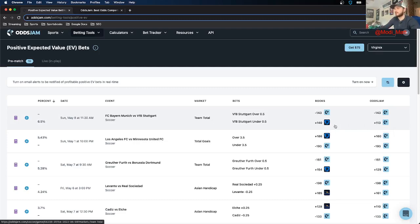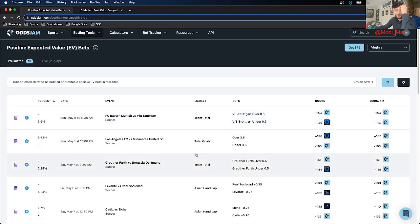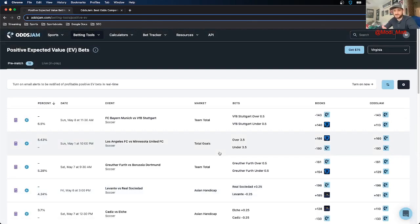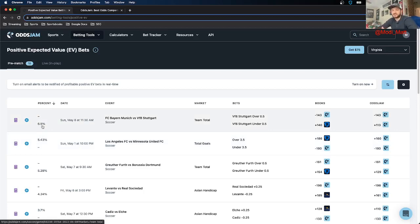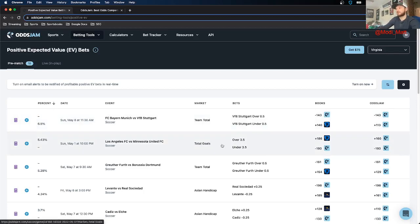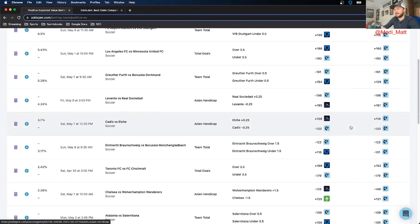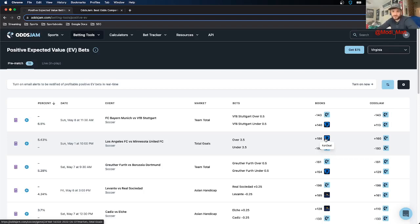So you can see the value in which you are getting a better bet on FanDuel than what the OddsJam Perfect Line prices it. So any bet that you see on the screen here, looks like there's just a couple, about 7 to 10 or so for soccer, are all going to have positive expected value associated with them. And the percent is just the percent of positive expected value. So the wider the gap between these two numbers, the higher the percent is going to be. But with that said, it doesn't mean that any bet that has a high number is going to be the best bet to make. And it also doesn't mean that every bet you see on the screen here we would recommend as a good bet to take.